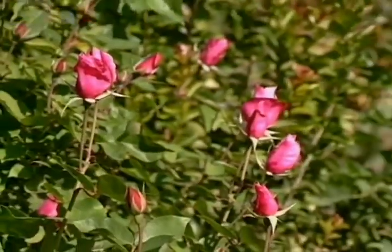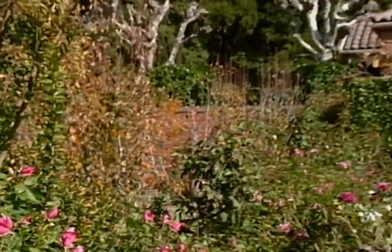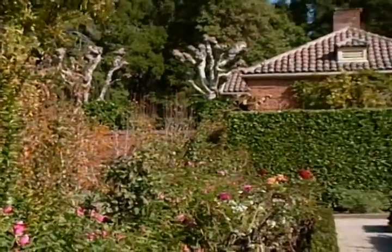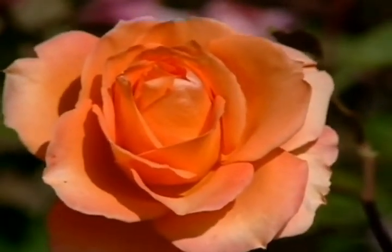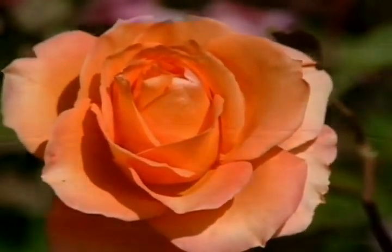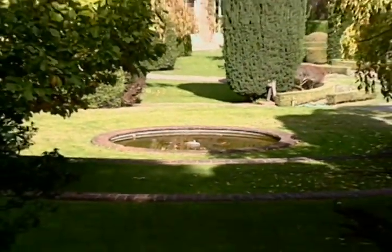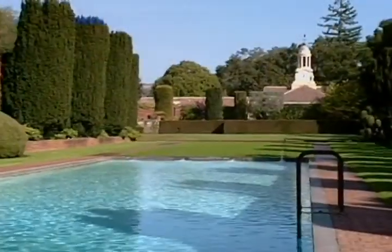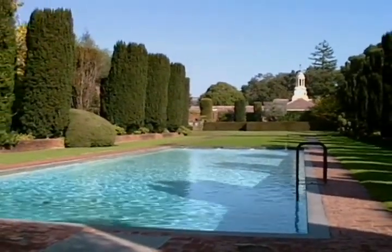I notice you have a rose area as well. Yeah, we have a fairly extensive rose garden. The entire gardens of 16 acres are divided into different garden rooms, and within each room we have a different theme. And you've got a lot of water features here. Many water features, a lot of sunken pools, mostly used for their reflective capabilities. And lots of beautiful plants all the way around as well.